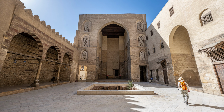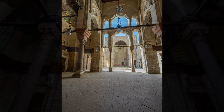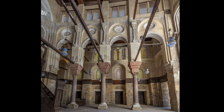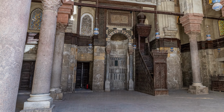The madrasa has 4 iwans arranged around an open court with a pool in the center. The dormitory is on the right-hand side. The prayer room of the madrasa is on the east side of the courtyard. Mamluk architecture was characterized by elaborate decoration, glass mosaics, and carved stone. The mihrab of the madrasa is decorated with glass mosaics and mother of pearl.